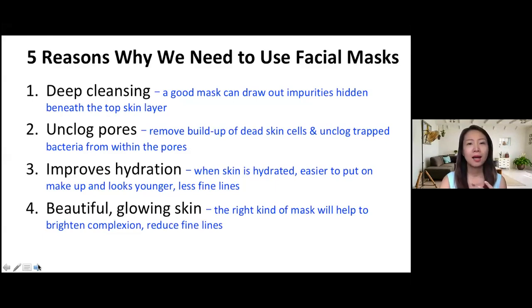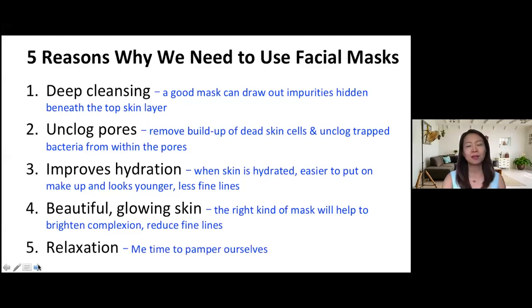Okay, and finally, when you do put on the facial mask, it is to relax. Okay, it's a relaxing 20 minutes or so, it is me time. Okay, no one should disturb you, and you let people know that don't disturb me. All right, and don't you think after we work so hard, we should have some me time regularly, at least once a week? All right, so I hope that these 5 reasons will help you to see that it is really important to use facial masks.